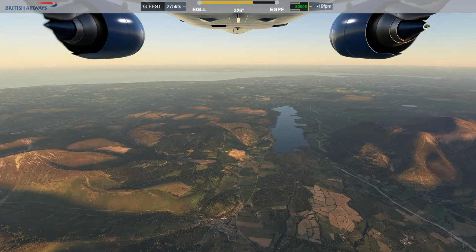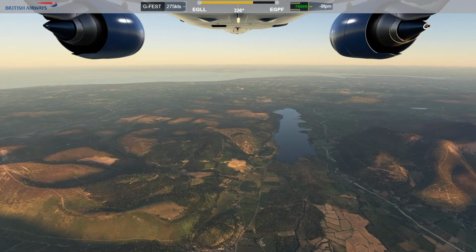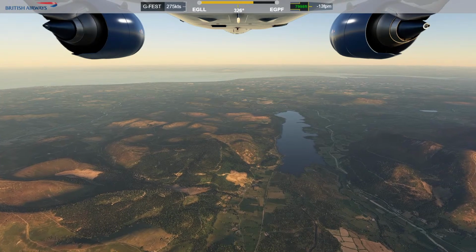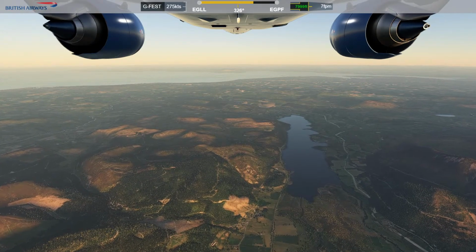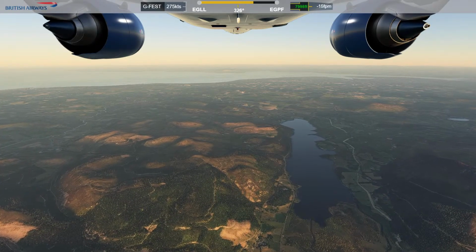So lots of ideas for flights coming up, so hopefully there'll be something for everybody in that. And yeah, I'm going to leave you with the views and get ready for probably my first ILS approach into Glasgow. And as I say, ILS stuff I've not really done much of, so it's all a bit of a learning curve, so bear with me.